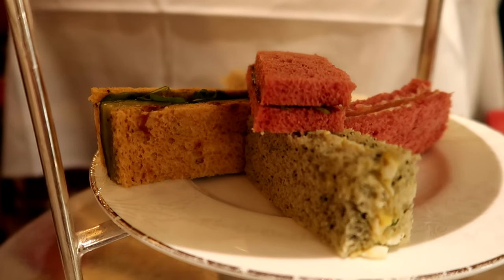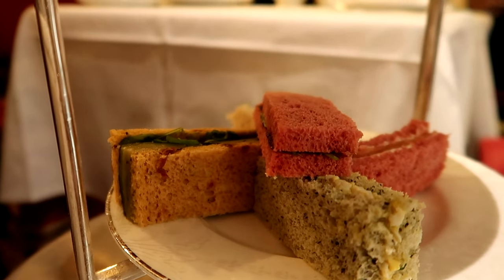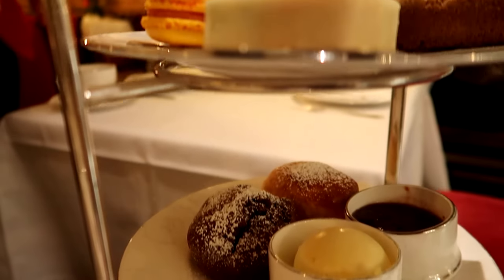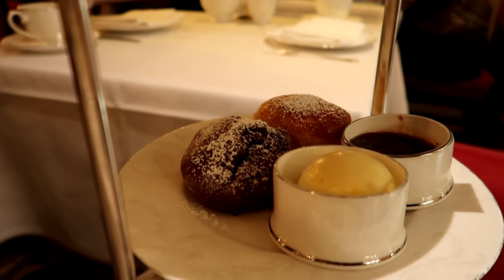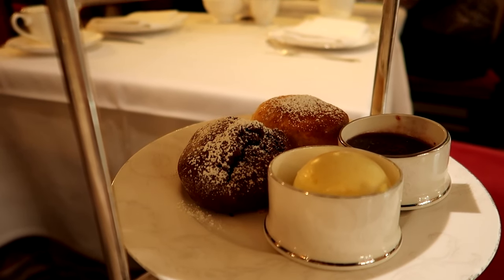And then the one on the top is also beetroot bread, but it has sun-dried tomato and goat cheese. Very, very yummy. Oh, lovely. Yes, and then if we go to the middle section, once again, we have the chocolate chip scone, the plain scone. It comes with our fresh cream, and it also comes with our chef's homemade strawberry jam.